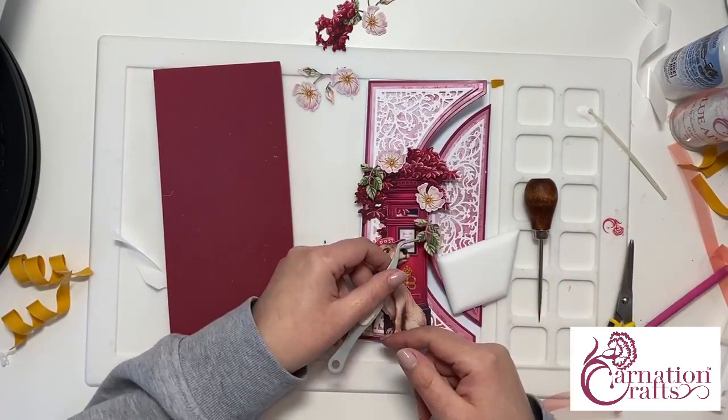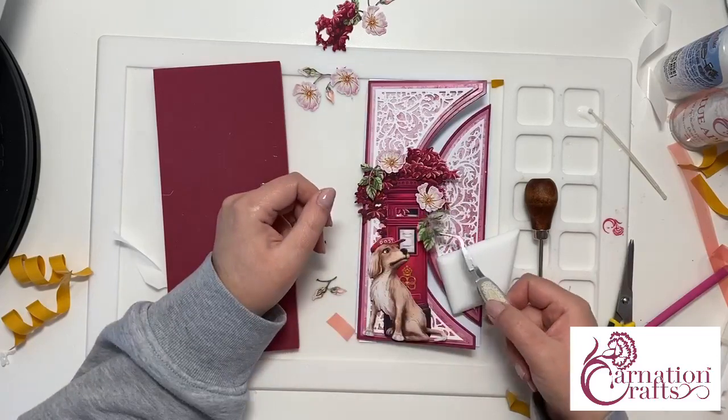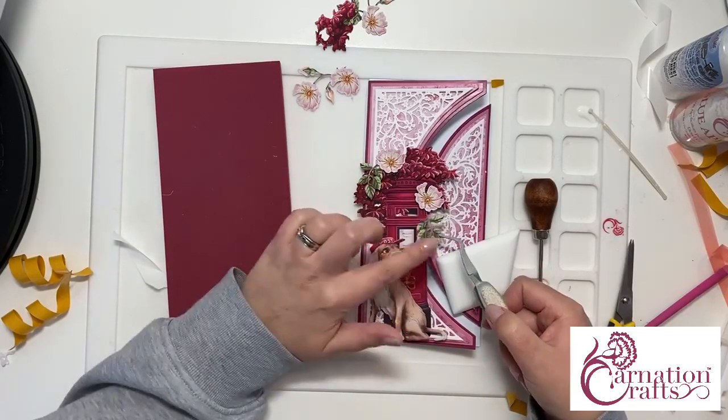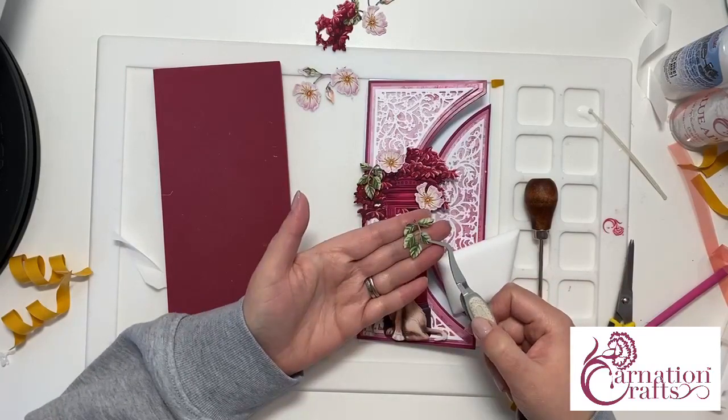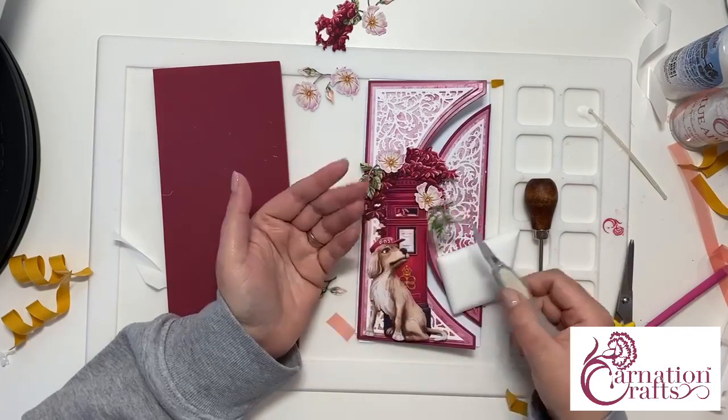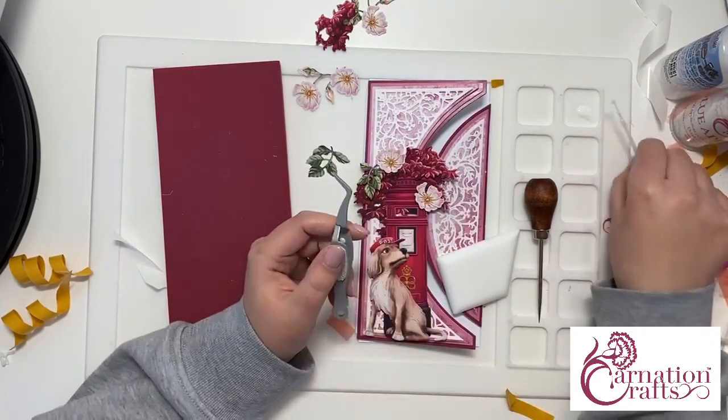This little one curving down, because we've got the mirrored vignettes, we can flip them over, and actually I think that hugs the post box nicely. So when we say mirrored vignettes, what we're talking about is having the artwork on the reverse of the die cut as we do on the front, giving us options.